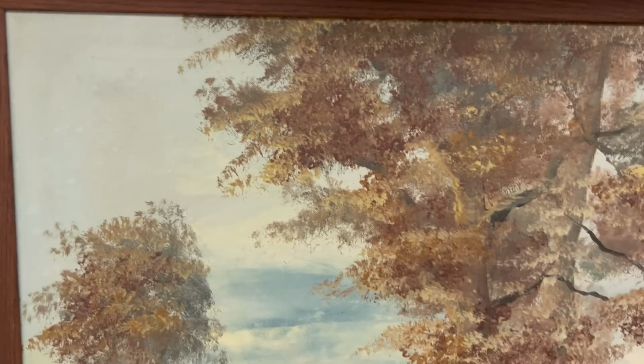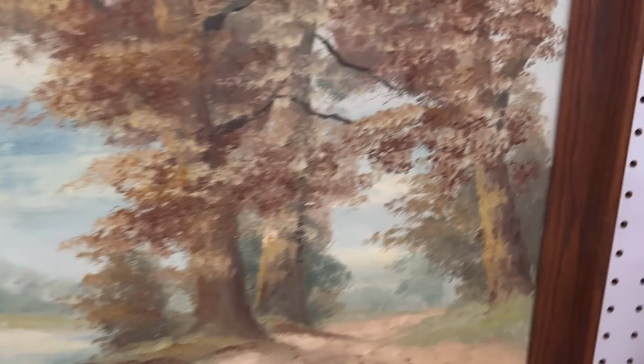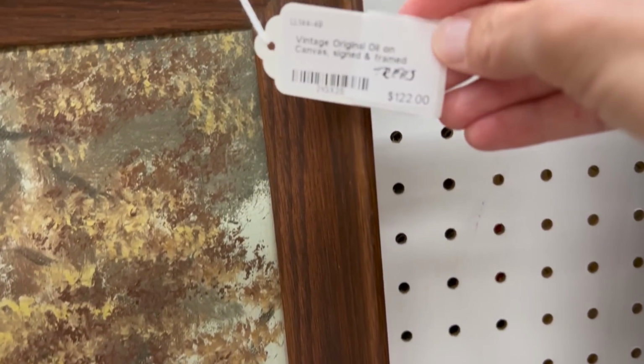I thought this artwork was absolutely beautiful. However, it was a little bit more than I wanted to spend, but it would be perfect up on a mantle or on an empty wall.